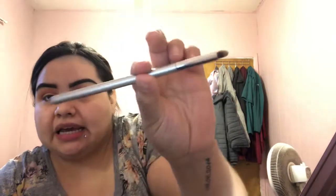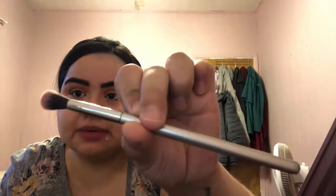I'm gonna take a really small brush, like a little stiff pencil brush. This is an It Cosmetics one. And I'm gonna go back in with this shade here, the one that I used for the crease. And now I'm gonna go back in and define my crease. And then I'm gonna take that same blending brush from It Cosmetics, pick up that same color, and darken the outer corners.